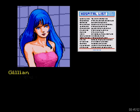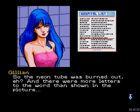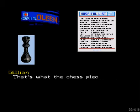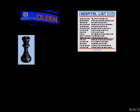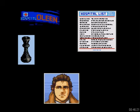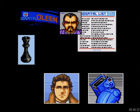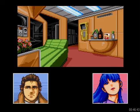Great, you found it, Gillian. So the neon tube was burned out, eh? And there were more letters to the word than shown in the picture. So Queens looked like Olin. That's what the chess piece was trying to tell us. It's a queen. What's the address of that hospital? CX District, PHC 77. The director is Chinese. Name, Qin Shu O. He's probably a snatcher, too. So we finally found their nest. Gillian, please be careful. Don't worry, Katrina.